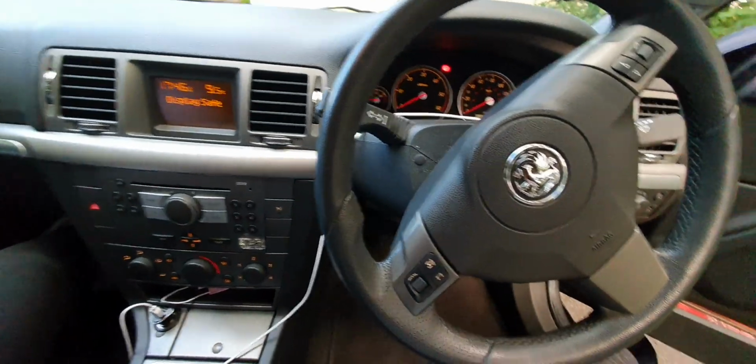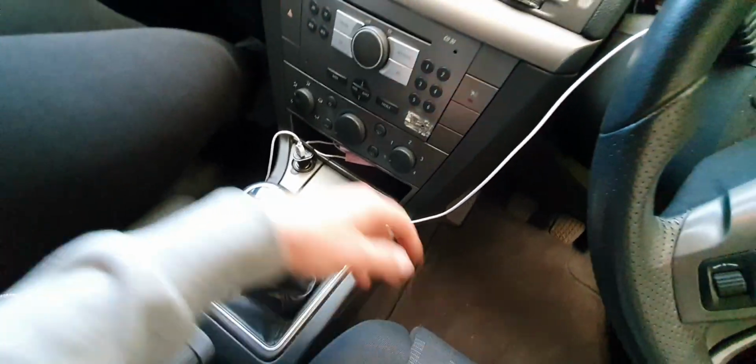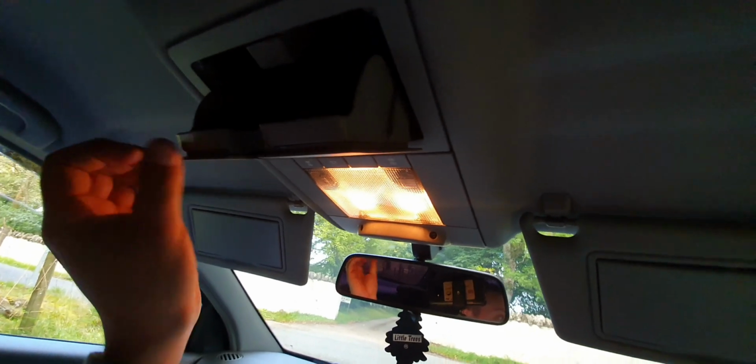Now, in the way of mod cons, what's it got again? It's got your cruise control, aircon, which pretty much every modern car has. A 6-speed gearbox, which is good, especially for cruising along the dual carriageway and things like that. You can just pop it to 6th gear and it won't really use that much fuel. And you got a wee thing there for your sunglasses as well.